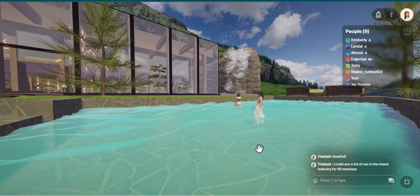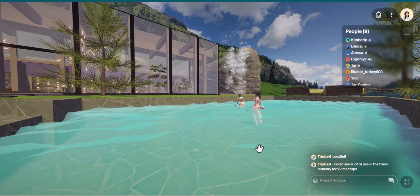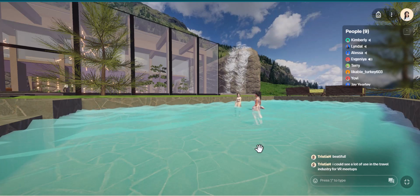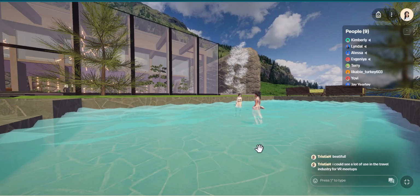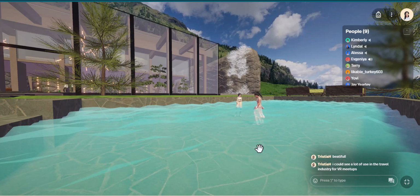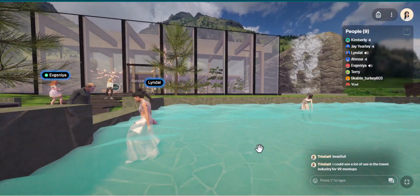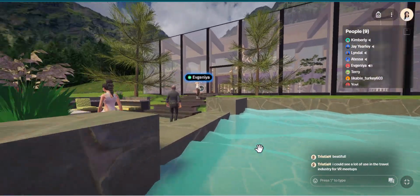Unity Asset Store does a great job selling assets. There's a lot of great free assets. So this fire was definitely free that I got from Unity, and I use it a lot. And then you can come upstairs, but there's not much there upstairs. It's pretty boring.